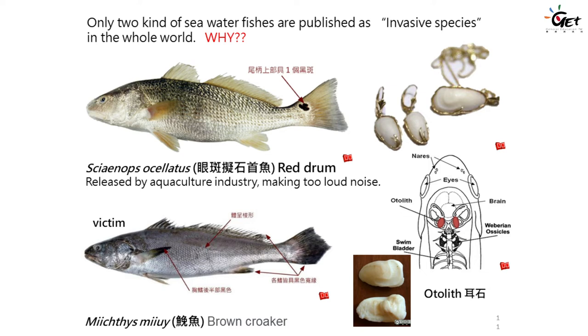And they have a small pattern, like the rings of a tree. If you watch closely, here is one circle, two circles, three circles here. It's a different pattern. This pattern records their age. So once we catch a fish but we don't know how old it is, we check the otoliths. Typically only in this drum family, this croaker family, we check their age by checking their otoliths.